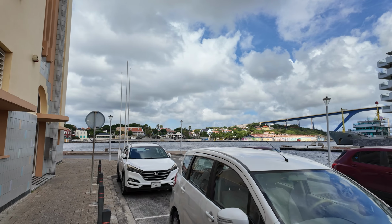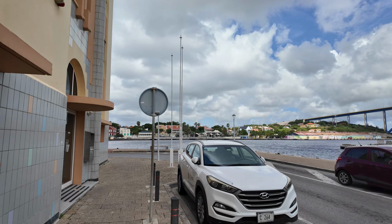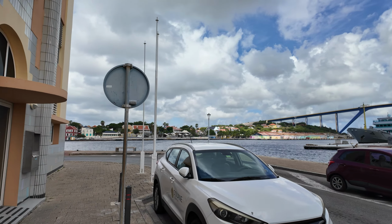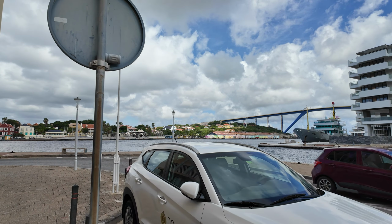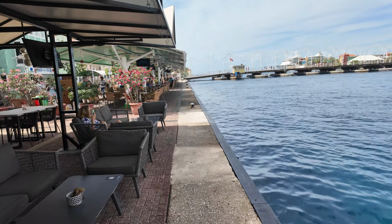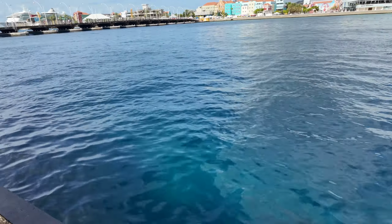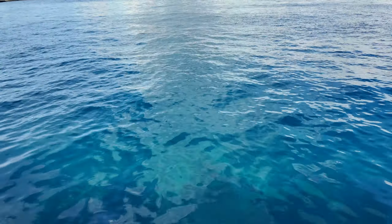Big tour yesterday, and it's kind of nice just to walk around. Look at even that, it's painted cute. The warehouse over there. The water, look at it, it's crystal clear. You can see the bottom. I can see it with my polarized glasses.